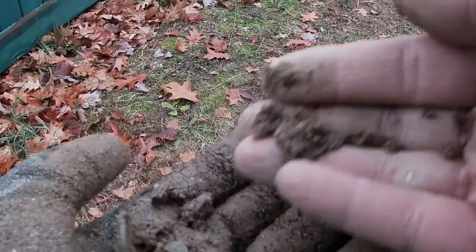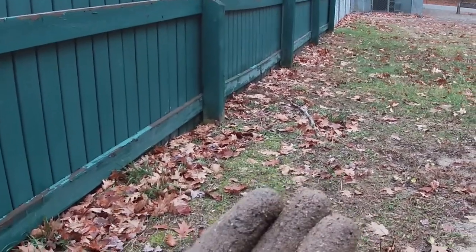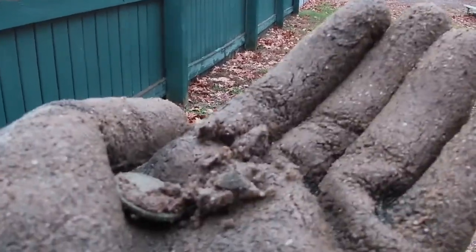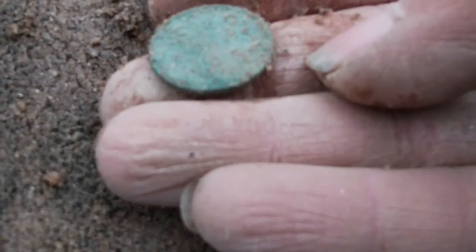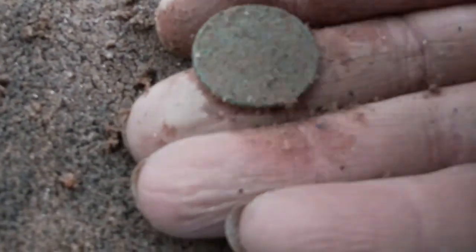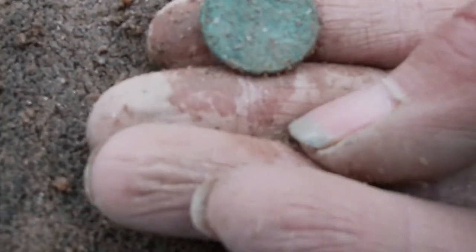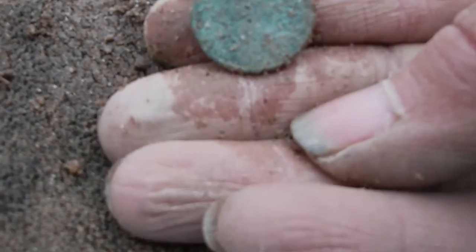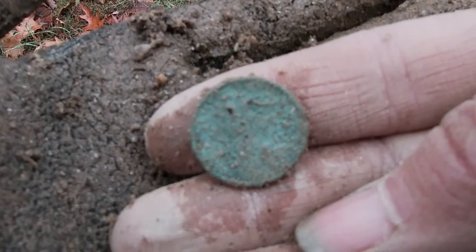Let's see what we got. This is fill dirt, so it's most likely going to be a modern coin. If it isn't, I would be surprised. Of course, I don't have my glasses on, so we will clean it up at home. Maybe link it on there. What do you think?